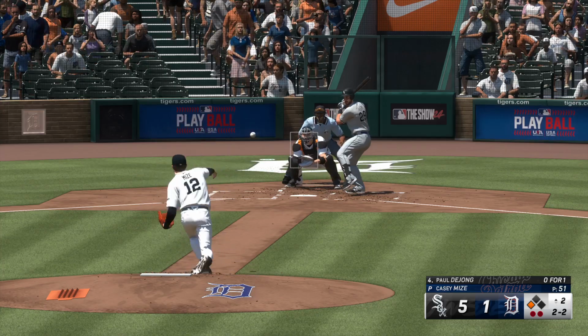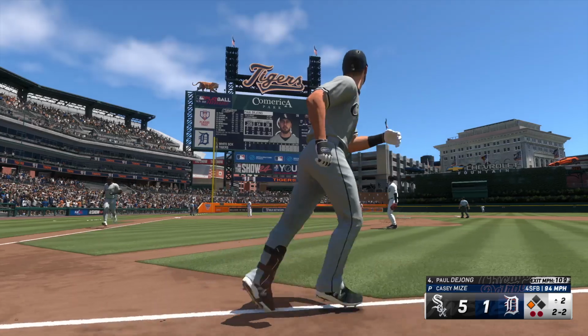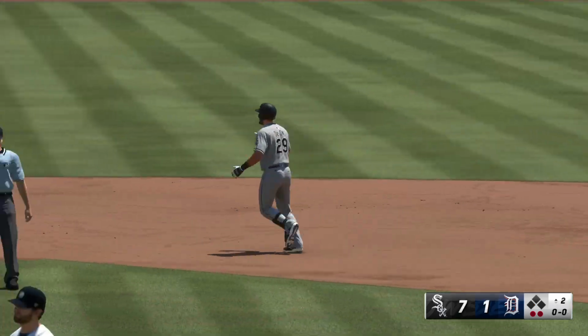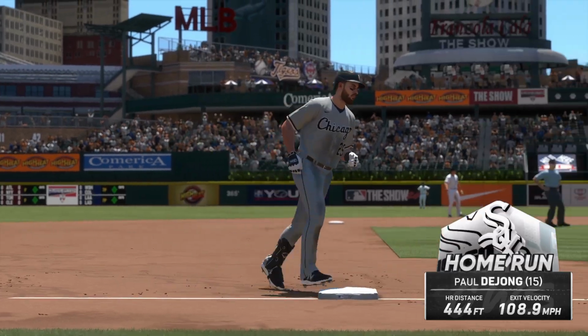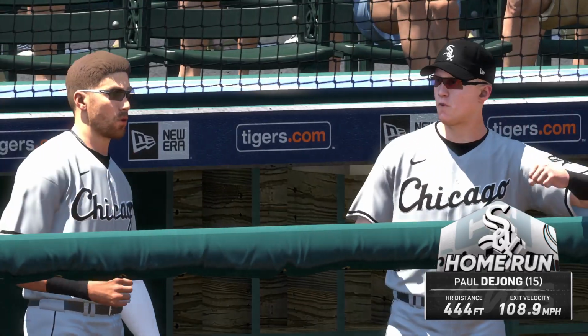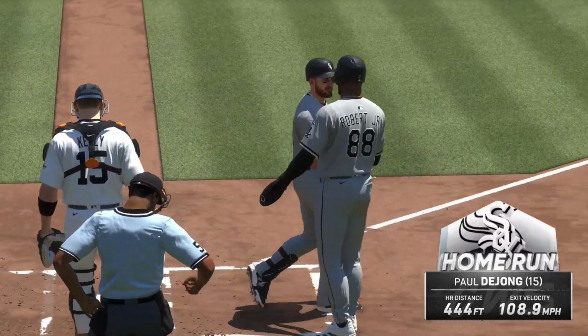Two outs. Lifted to left center. Way back there. And that is gone. A gigantic blast. Home run number 15 on the year, and they add to their lead. It's 7-1. He absolutely feasts on right-handed pitching and devours that one for a homer.